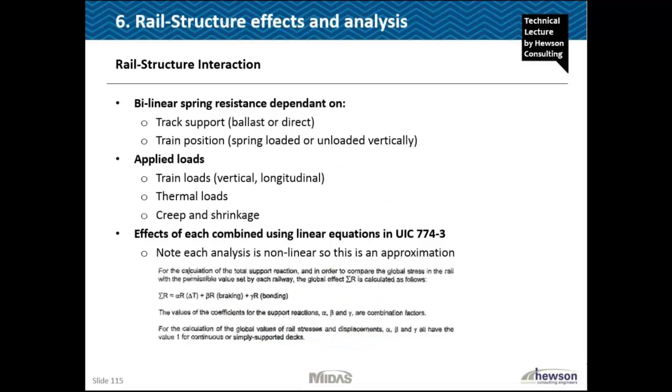Then we apply loading from the train, so we apply vertical loading and longitudinal loading, and we apply thermal loads and we apply creep and shrinkage. And although the analysis is nonlinear because of those bilinear springs, the UIC code actually allows linear superposition of the results from the different cases, so from the thermal case and the braking case and the bending case, and those can actually be added together thanks to that clause which is quoted at the bottom. So that's an approximation, but it's an approximation which is dictated by the UIC code.